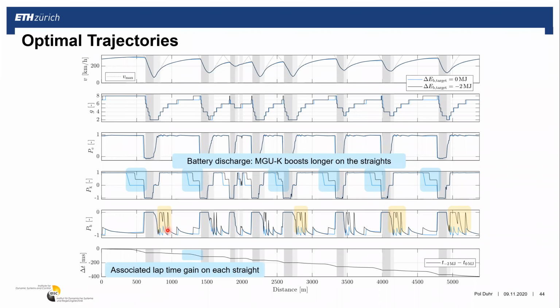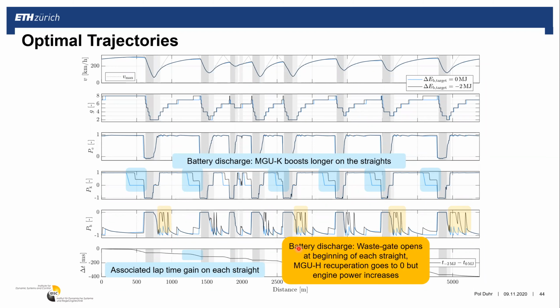Finally, when we look at the MGU-H recuperation, you can see that each time the wastegate opens, the MGU-H recuperation goes to 0 here at the beginning of the straights. As I said, this is due to the wastegate actuation. And here the interpretation is that when we can discharge the battery, so in the black case, the wastegate opens at the beginning of each straight, the MGU-H recuperation goes to 0, so drops drastically, but the engine power increases. And again, this gives us a small gain in lap time, and overall, this sums up. And this is only possible because we can discharge the battery by that much and do not rely on all this MGU-H recuperation.